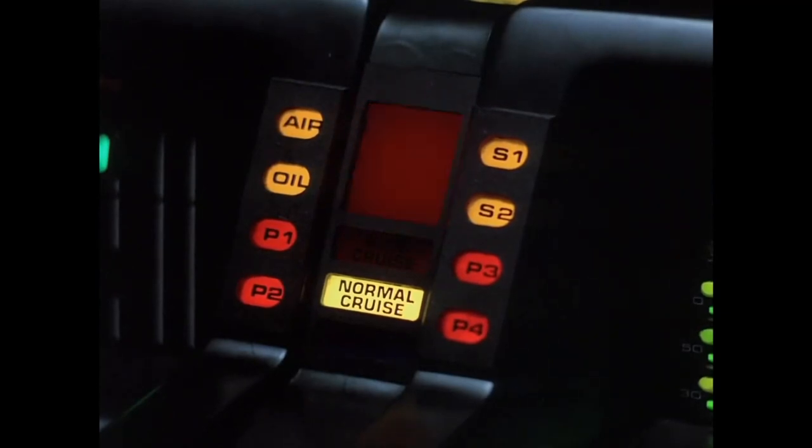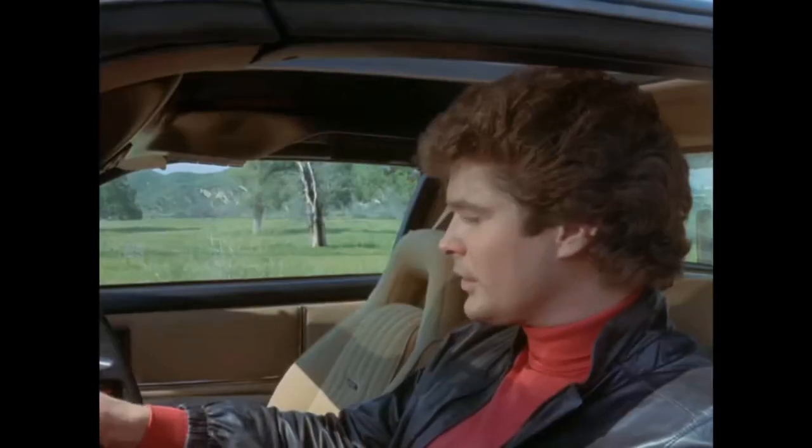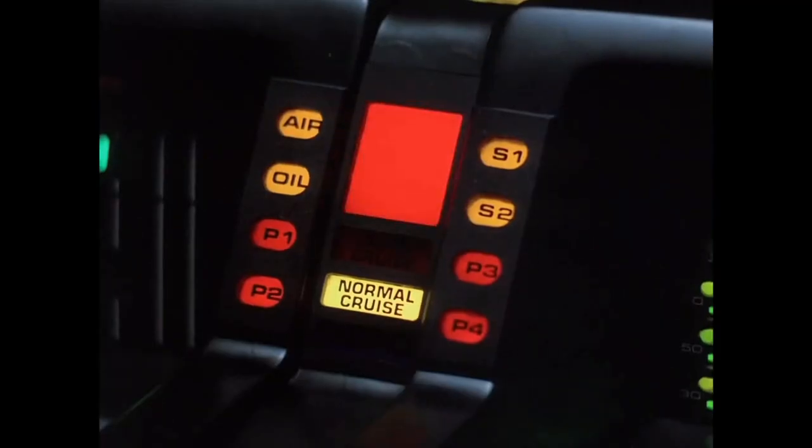But since you were still recovering from your ordeal, and I detect we're in a slightly irritable mood caused by fatigue, may I suggest you put the car in the auto cruise mode for safety's sake?